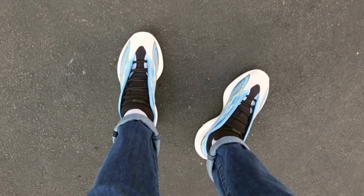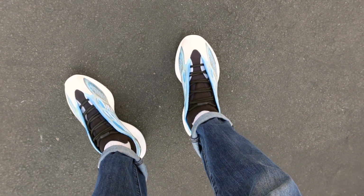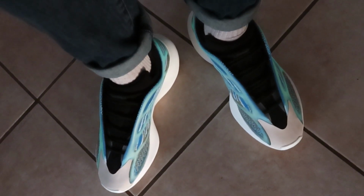In any case, I'm kind of glad these are in a 10.5 because I feel even a 10 would have been a bit snug. And TLDR, either go up half a size or even a full one for a comfortable fit.